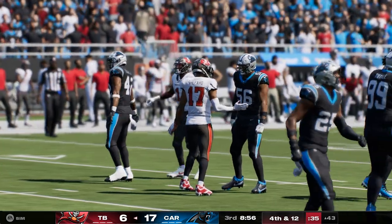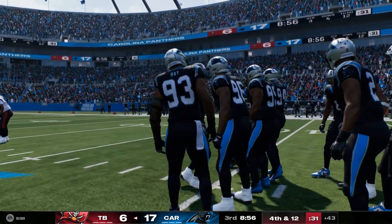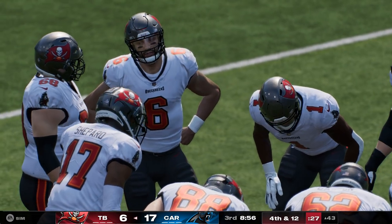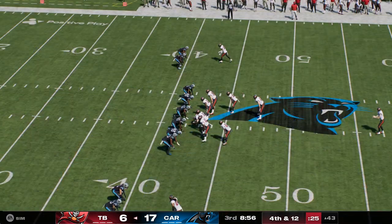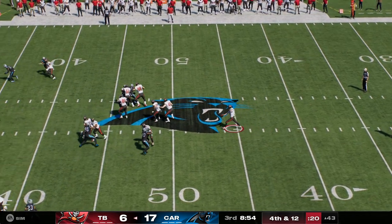Every so often, Mike, you can see these offenses, and it looks like the passing game gets a little bit too predictable. And as the defense continues to flood the back end of these zones with extra defenders, you're continuing to force this quarterback to not only make some difficult throws, but to put the ball in harm's way.